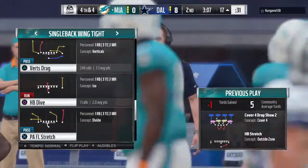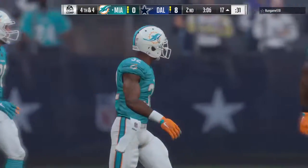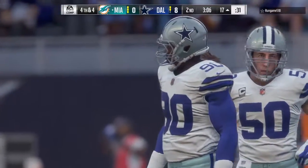How about the fellas with the stars on the side of their helmets rising up on defense? We always hear about the Cowboys' rushing offense. Their rush defense is pretty good as well, I think, because they're so cohesive. Defensive line, linebackers really work well together.